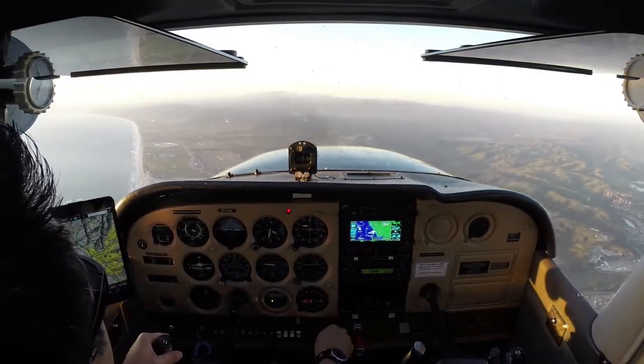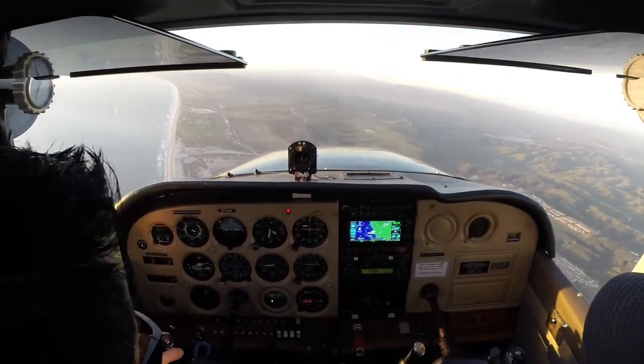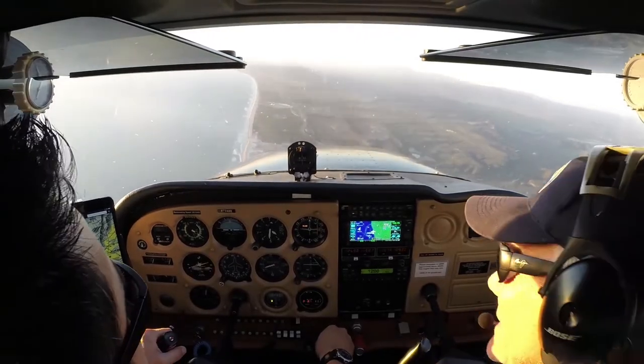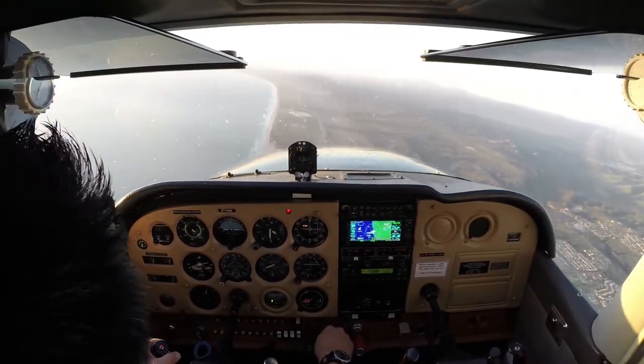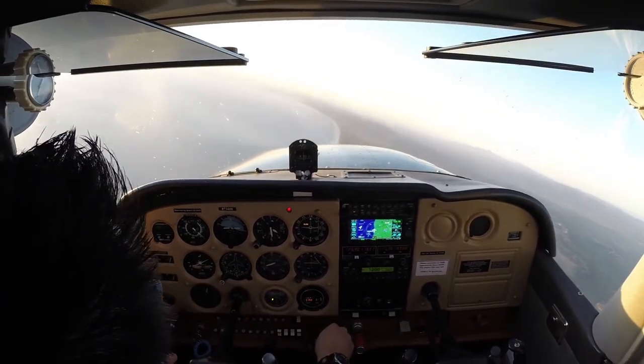Let's go to AWOS. Okay, let's see. I don't want to get too close to the plane if I go left, just so I don't creep too far into the restricted area. Yeah, you can do it.